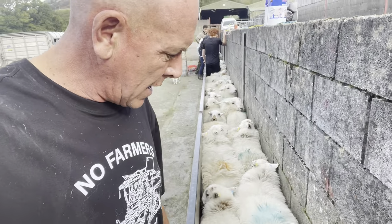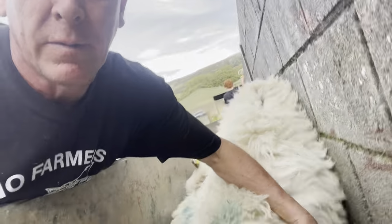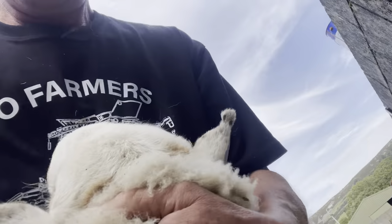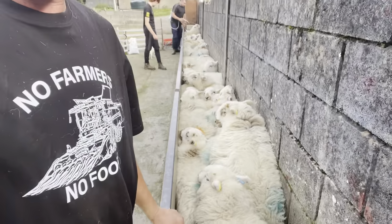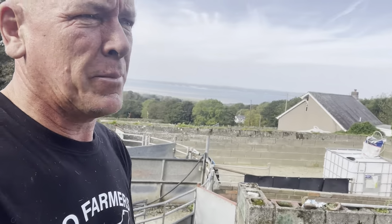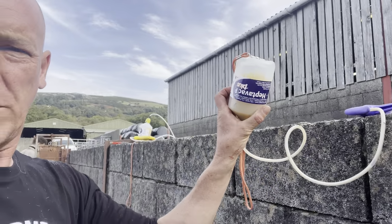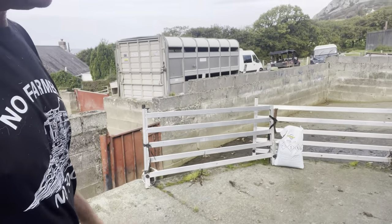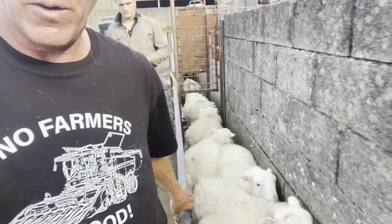Next job here is dosing them for worms and fluke, and we're tagging them as well. Tagging them with two tags, one in either ear. This one's an electronic tag, and that's just a number. It's got the name of the farm, the herd, flock number. And then we're giving them a Heptavac injection as well, Heptavac P plus, which is like a vaccine for a few illnesses the sheep can get. So these are ewe lambs, and then off for the winter.